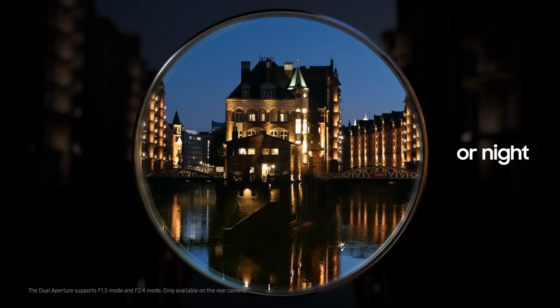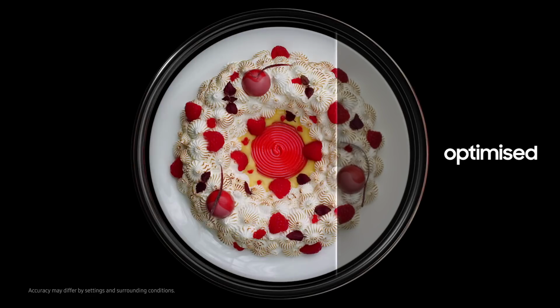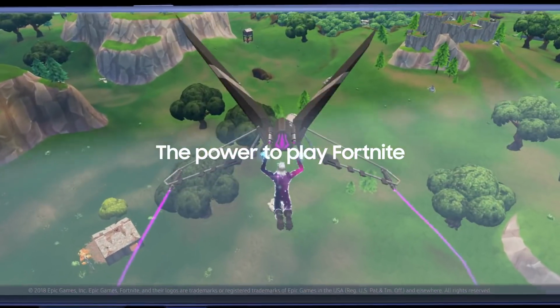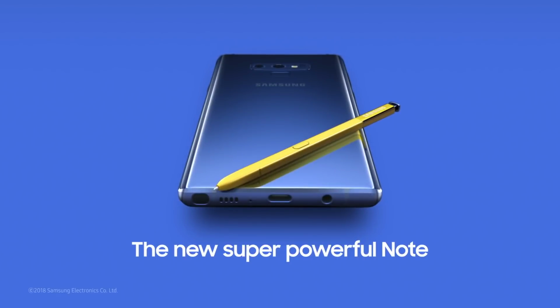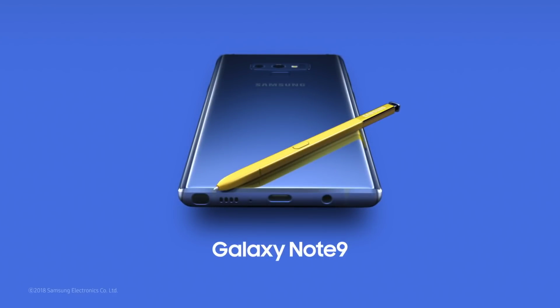One thing I've always found about Galaxy phones is that their video capabilities are usually better than the iPhones, but still photos are usually better on the iPhones than on the Galaxy. It's kind of a weird trade-off. Sometimes it does flip back and forth, but I've never found one phone to be far better than the other in terms of camera quality or anything.